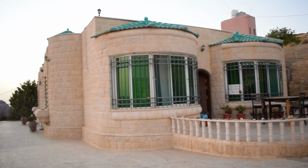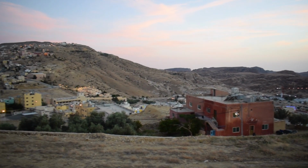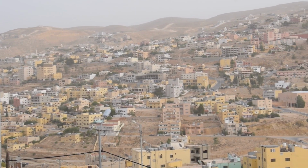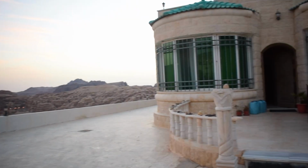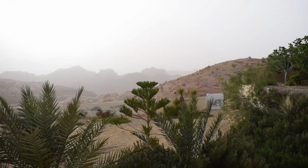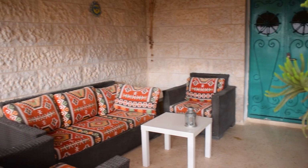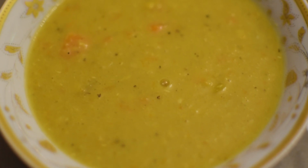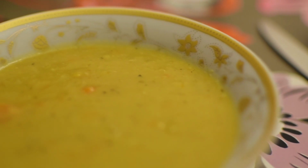On the first day, after exploring Petra, the host made me dinner, and let me tell you, that house smelled amazing. The dinners are served in this 4-course meal style where each course is served separately. The first starter was this lentil soup, which was yummy and creamy. It also had these carrot chunks in there, and there was a mild peppery taste to it.